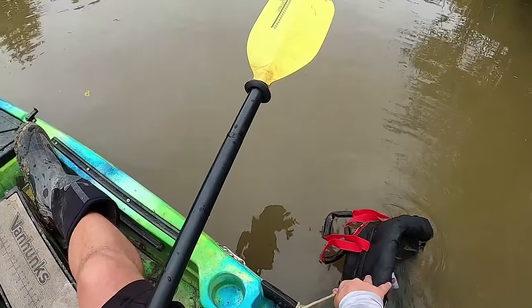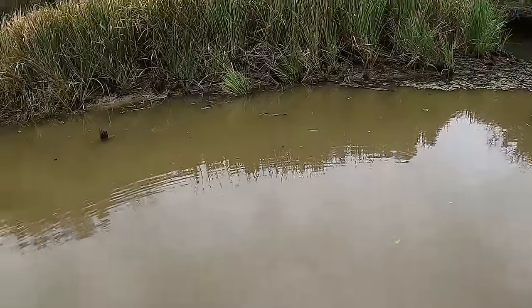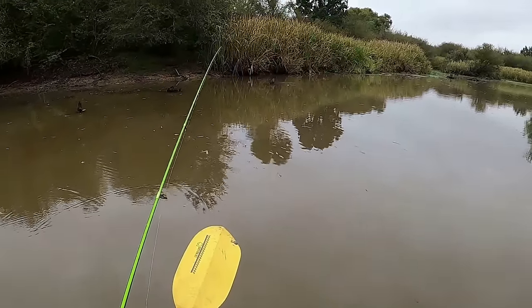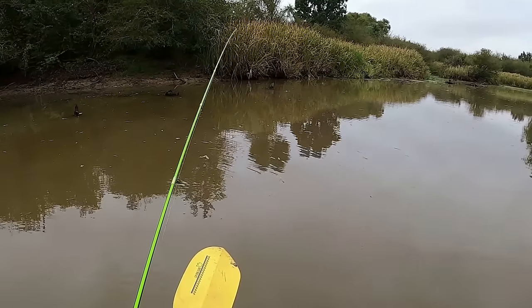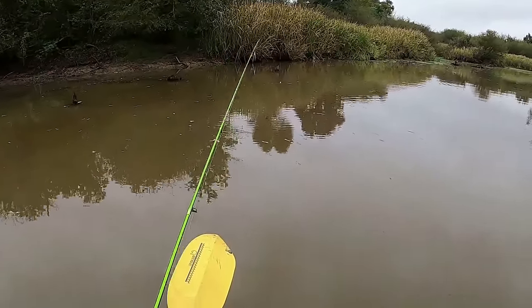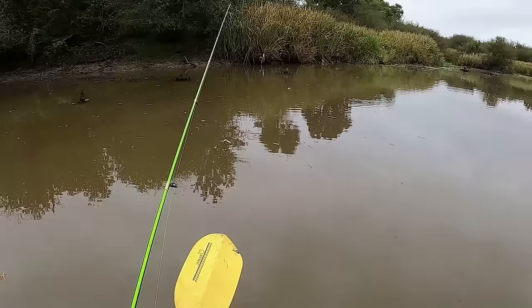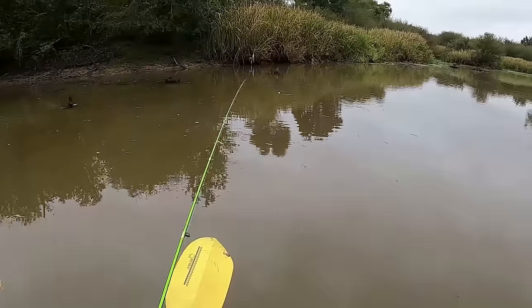I had actually gotten bit right before that. Missed the fish. First time in this creek this year, and I'm here a little earlier than I came last year. When I was here last year, I was catching them 4 to 6 feet deep. Wasn't really catching them this shallow. So that's why it's got me thrown off a little bit, but I'm here a little earlier, so things are different.